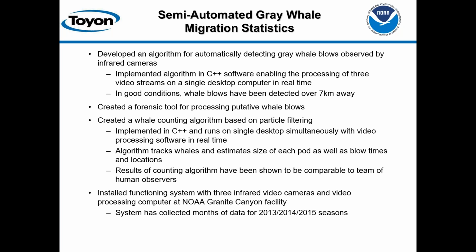We also created a forensic tool for processing the blows that come out of the detector. So these cameras will operate for extended periods of time, months. And so while that's happening, there's all sorts of things that can show up, such as birds diving in the water, or birds in the air that all of a sudden swoop up, and other marine mammals, such as dolphins of various species that go by.